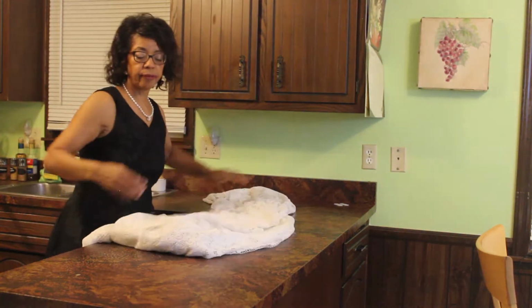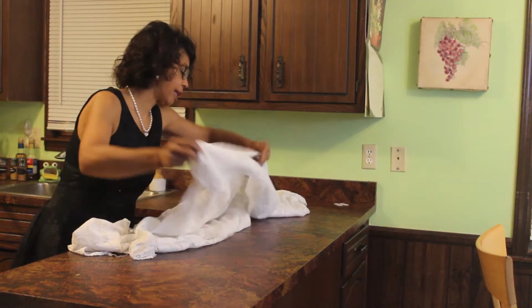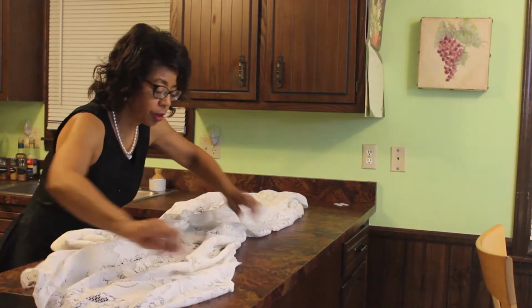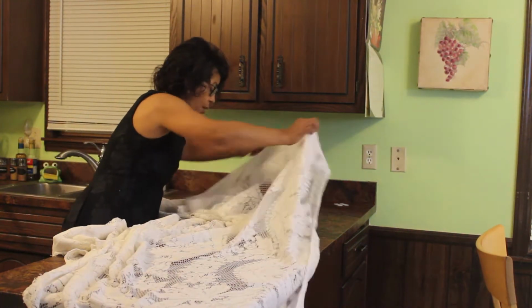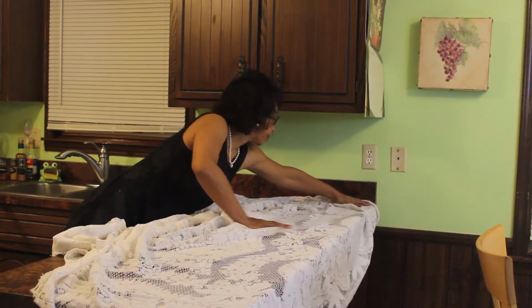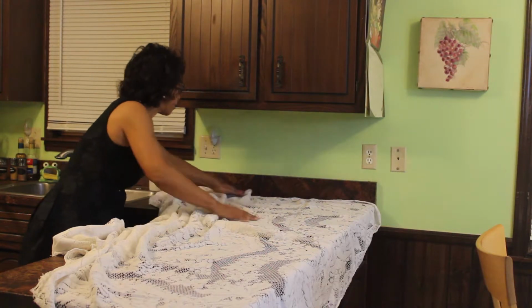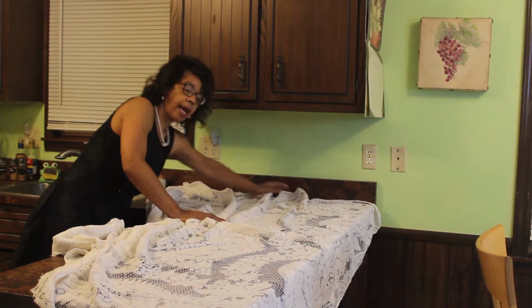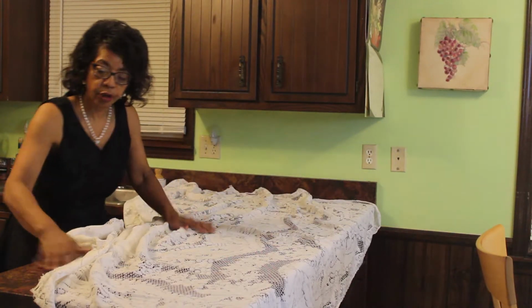We're going to have most of the food in the kitchen. So one of the things I like to do is just cover the kitchen counter. I've got this old lace tablecloth that I've had forever, but I get it out frequently. And I like the fact that it lets the brown of the countertop show through. So it picks up those earth tones.